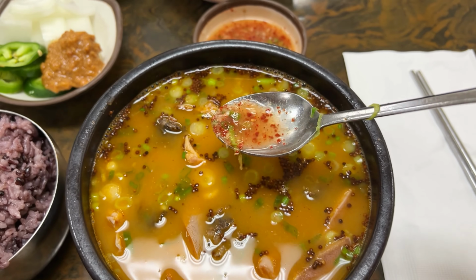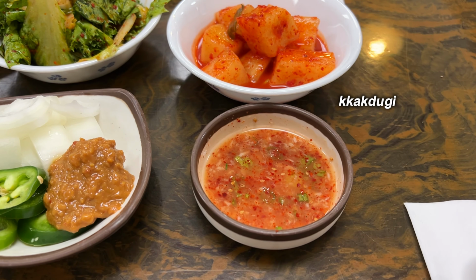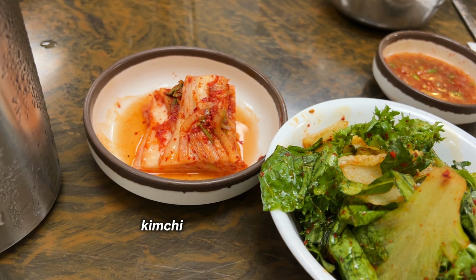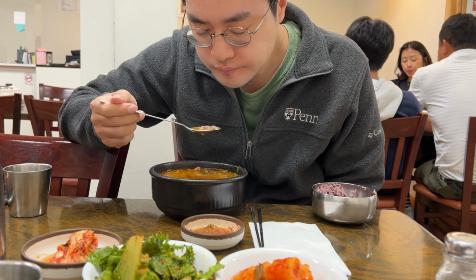Like in most Korean restaurants, the soup comes with a bowl of rice and side dishes including gakjugi, cubed radish kimchi, and green salad that pair really well with the soup and rice. This soup is something many Koreans love to eat the next morning after drinking, as it helps cure hangovers quickly.